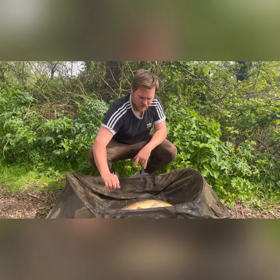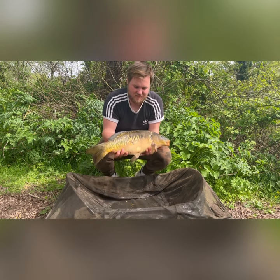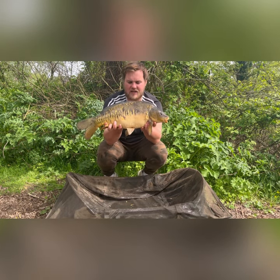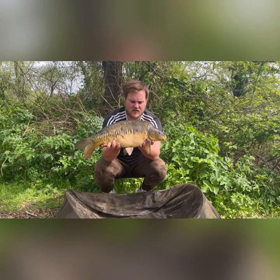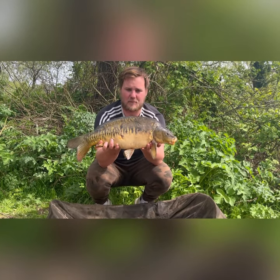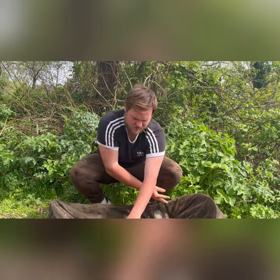Managed another one. This one's smaller than the first one. I don't know, probably 7 or 8 pound maybe. But again, mint looking little fish. I think they're C4s that he stocked in here. Again, the shape of them, they're definitely going to put weight on. But yeah, I'll show you the other side quickly.